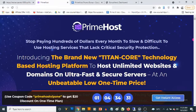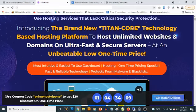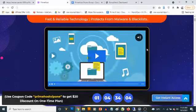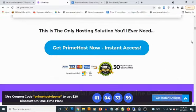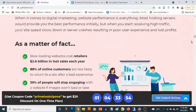So here it says, stop paying hundreds of dollars every month to slow and difficult to use hosting services that lack critical security protection. Introducing the brand new Titan Core technology-based hosting platform to host unlimited websites and domains on ultra-fast and secure servers at an unbeatable low one-time price. So this is the sales page of PrimeHost. Feel free to come check out the sales page in your own time to get full information about PrimeHost.